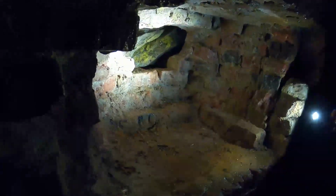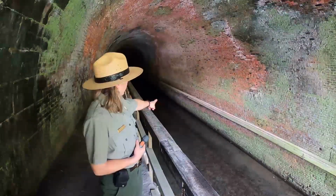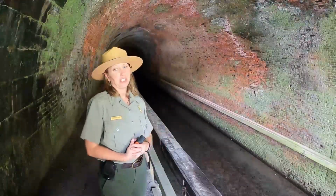So they built the wall about 5 layers thick, and you can see where we were missing some bricks, just how thick the wall really is with the shale rock behind it. Another cool feature to point out is the wooden bumpers that they put here along the wall so that the canal boats wouldn't hit into the brick and damage it.